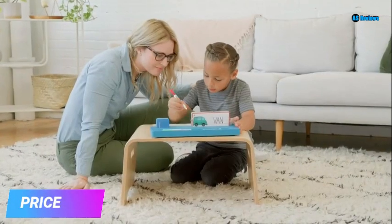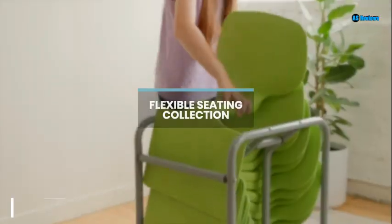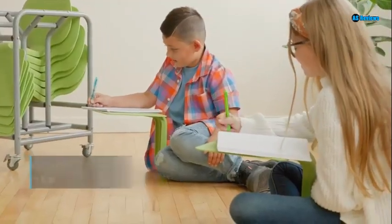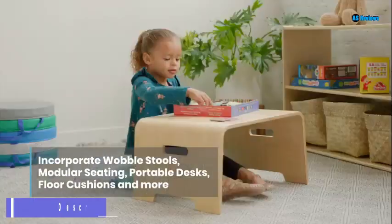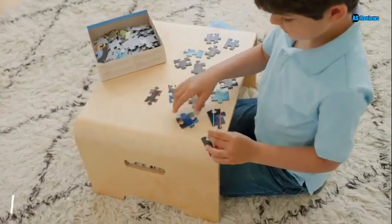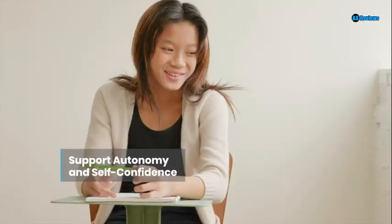Create learning environments that engage and support students with ECR for Kids Flexible Seating Collection. Educators for elementary age through high school are integrating classrooms with flexible seating options ranging from wobble stools, modular seating, portable desks, and floor cushions. Adaptable classrooms give students the freedom to choose where and how they are most comfortable for learning, supporting a sense of autonomy, responsibility, and self-confidence.